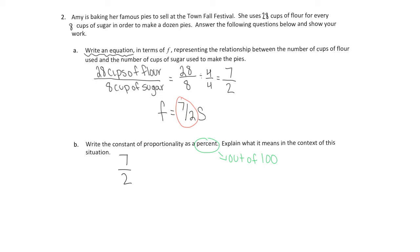Now, to get 7 over 2 to be out of 100, what times 2 equals 100? Well, that's going to be 50. So I'm going to multiply 50 for my numerator and my denominator. So 7 times 50 is going to give us 350. Now because we're looking at this as a percent, and percent means out of 100, our percent is going to be 350%.